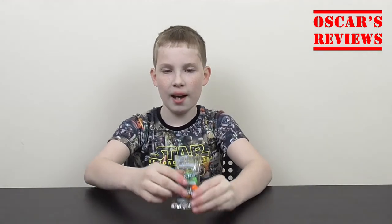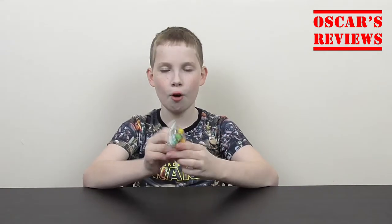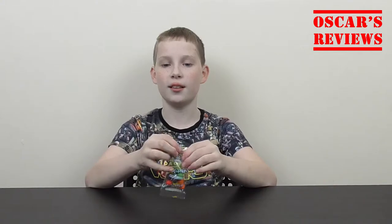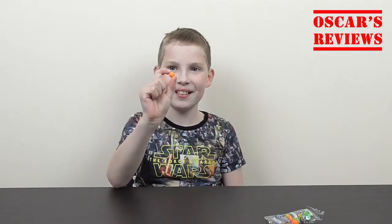So now on to the final sweet. Everlasting Gobstoppers, which change colour. I always go for the nice looking ones, like the red. Thumbs up. Well, it tastes like orange, so. Oh, yeah. It's gone from red to orange. Nice.